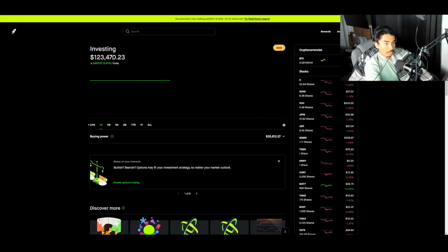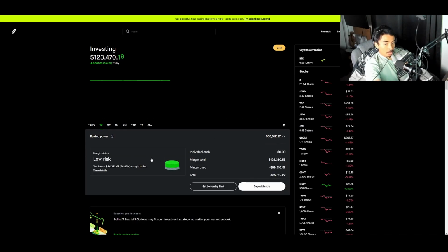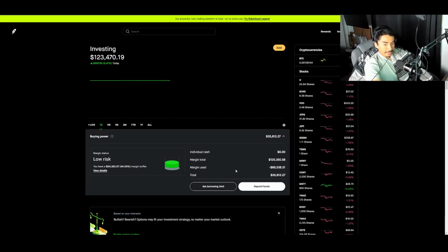So currently $123,000 in portfolio value, and if we look at our margin, buying power is $35,000. You guys remember I was talking about Oracle before, and essentially I followed his margin buffer guide. According to Oracle at least, we are doing good with margin in the sense of our margin available being at $35,000 is less than our margin buffer, meaning we can max out the amount of margin they give us without going over our buffer. So according to that stance, we're doing very good.